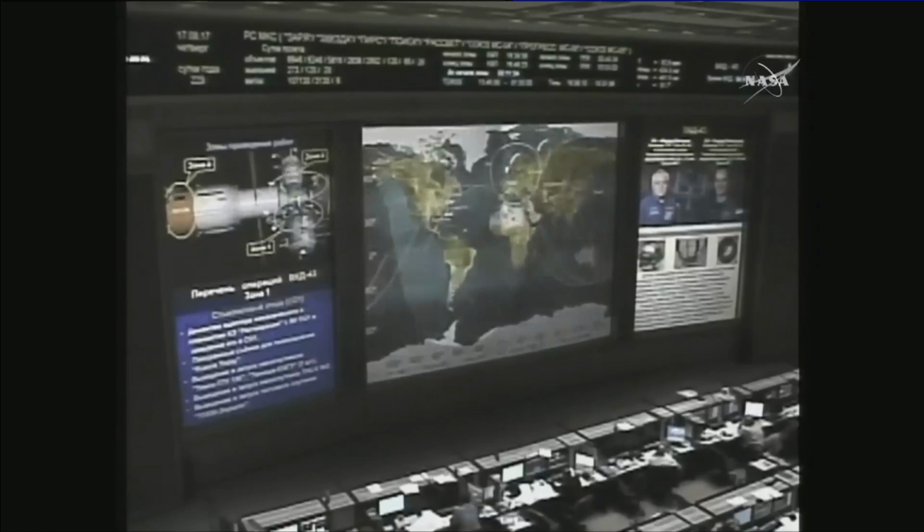Okay, I'm holding it with one hand, and so am I. Hang on further. We're transitioning between tracking and data relay satellites on the Constellation. We should be regaining our television capability just a moment or two from now.